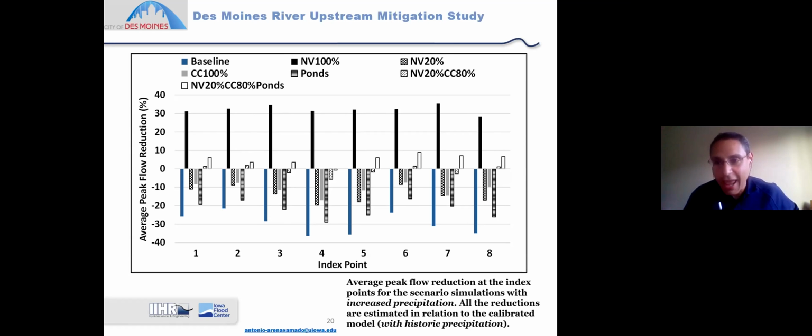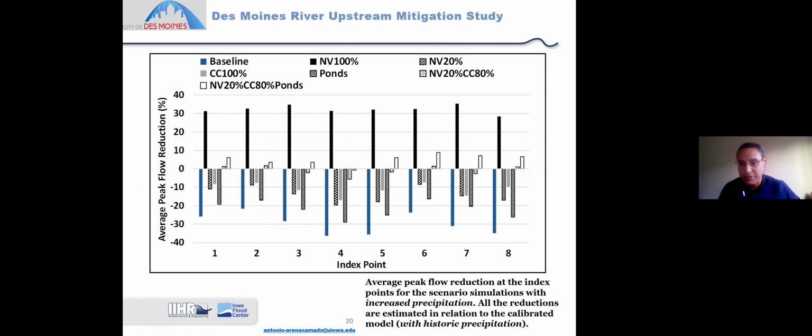So that's what I said, that I have been wrestling with how to present this best. I've said it a couple of times, and you are confirmation of that. But one thing to be said is, look at the blue bar. The blue bar is doing nothing, with increased precipitation. So anything below the blue bar is terrible. Even if it is a negative reduction, but it's not as severely negative as the blue bar, that is an improvement. Hopefully I'm making some sense. Yes, no, got you. Okay.